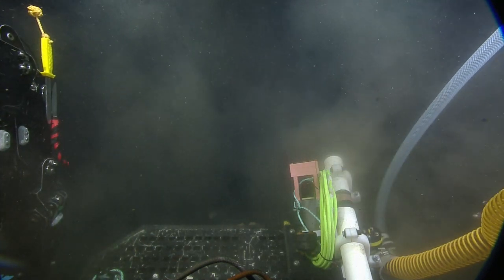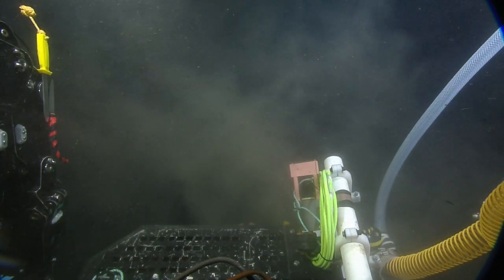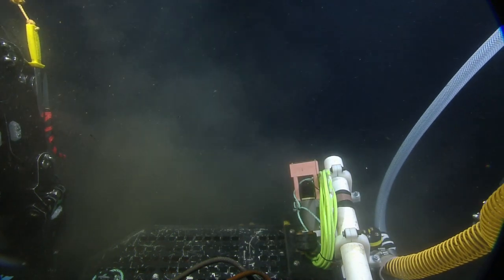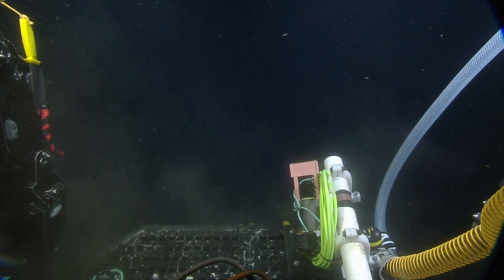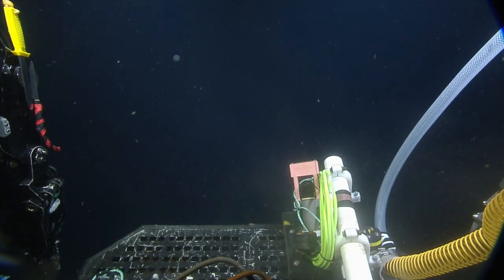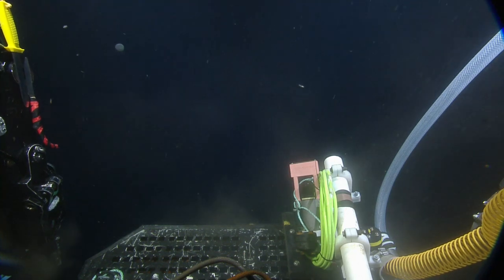Lovely. Renny, which direction am I going for these beat bags? 130, and I'm going to have to move Hercules, I think, because it's too far away. Or, sorry, Atalanta, rather. So I'm going to go, Roger, 30 meters, 130.